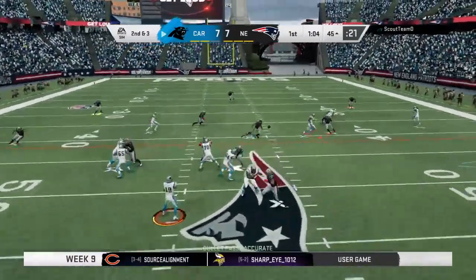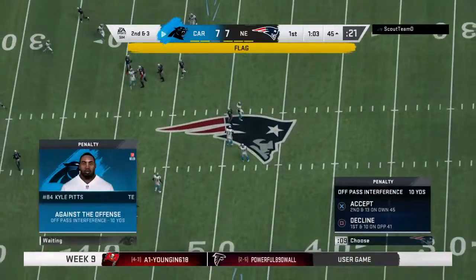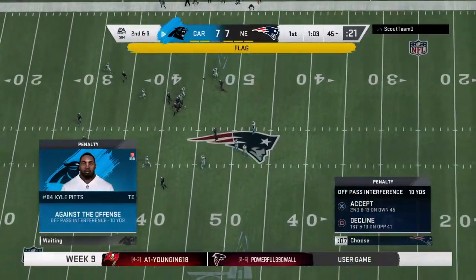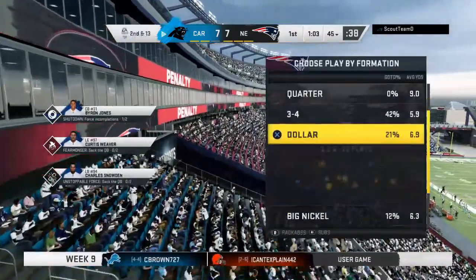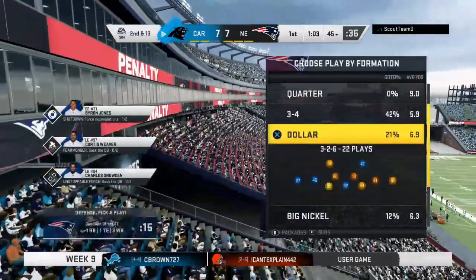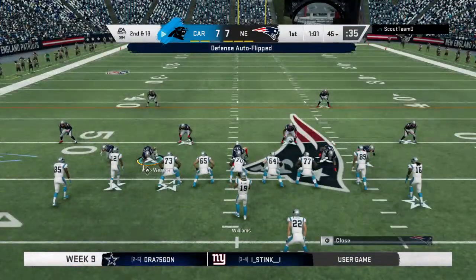2nd and 3. It's a short one here, complete to his tight end. And he's going to be taken down here with a penalty flag on the field. Well, so much for the first down. They could have, would have, should have had a first down, but my English teacher's not going to be happy with this one. They did not.